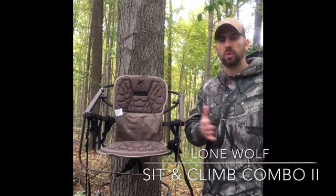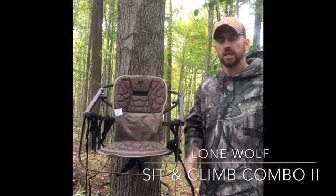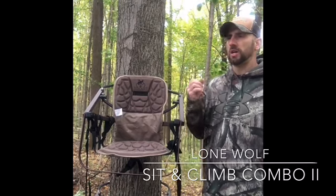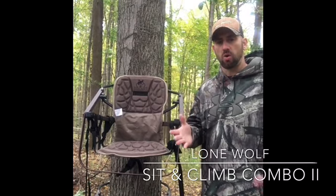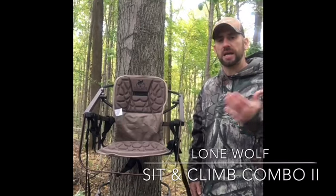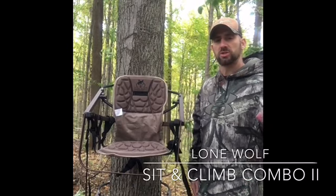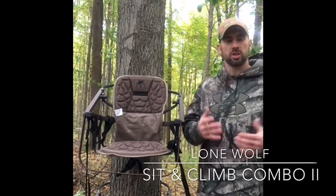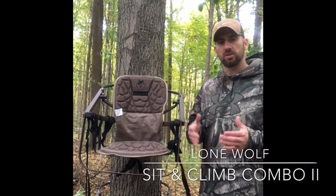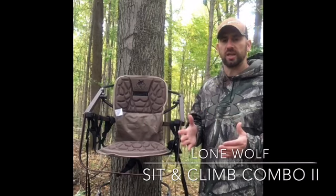You can take that with you when you hunt public land. Don't have to worry about it being stolen. Carried in with you, carried out with you. If you have a hang-on, a lot of times an old wise doe will pin you in the tree. Then every time that deer comes in, the first thing they'll do in that area is look up in that tree. You have a climber, you can move to a different tree. So, like I said, climbers would be my go-to stand if I only have one stand.